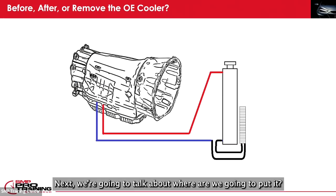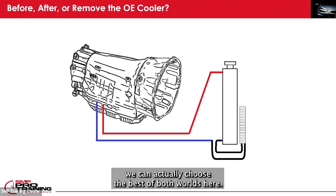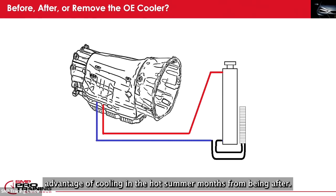Next, we're going to talk about where, do you remove the OE cooler? Do you put it in front? Do you put it after? This is where it's important to realize we can actually use the best of both worlds here. You put it after the OE cooler, then you get the benefit of that faster warm-up time from the nested plate cooler, as well as the added advantage of cooling in the hot summer months from being after.